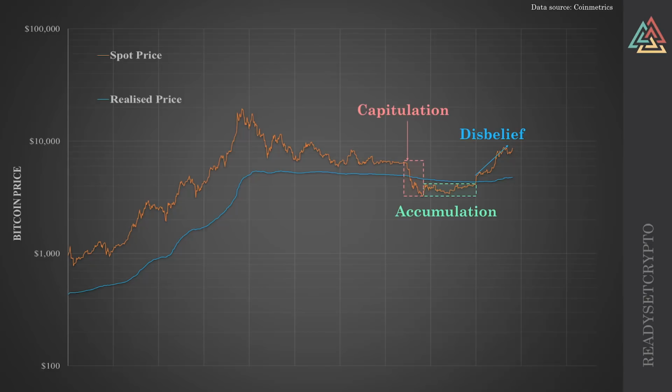So we make the distinction here between the spot price, which is representative of the speculative value and is tainted by emotion and exchange-driven off-chain trading volume, and the realized price, which is more of a metric of stored wealth and the on-chain hodling and utilization of the Bitcoin base layer as a transaction protocol.